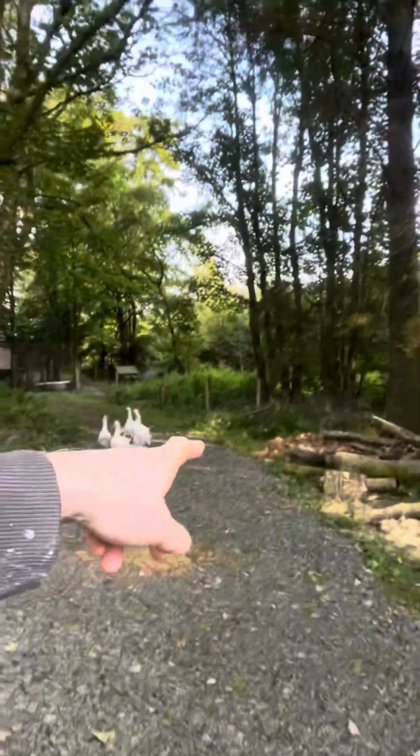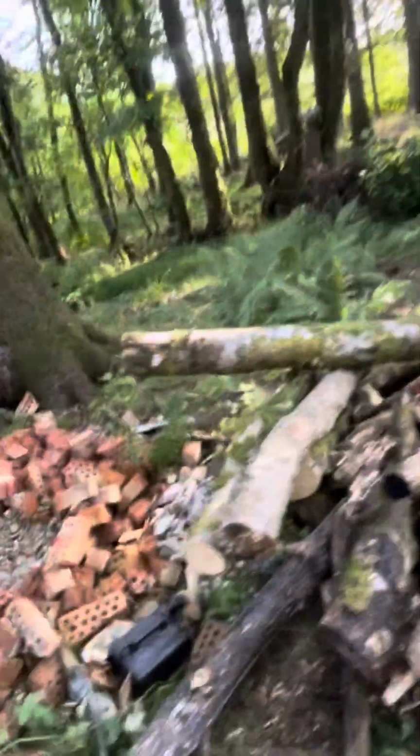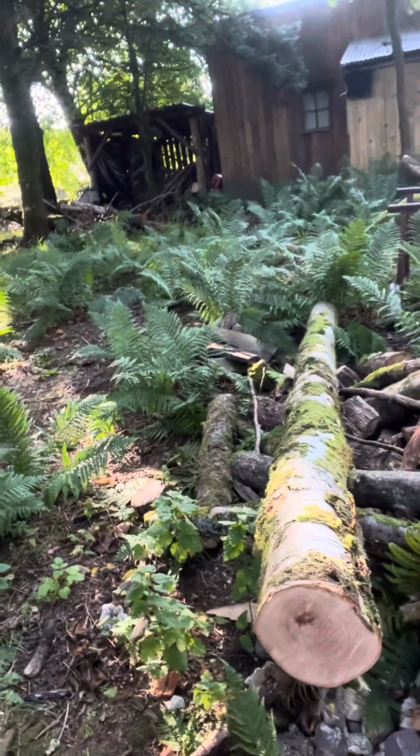There's another beam there. And all this wood here is getting chopped and ready. But there's a ton of wood to do over there for the winter. All this stuff's got to be chopped up. There's a lovely big long beam there. That's going to be a nice piece of wood. Pretty straight.